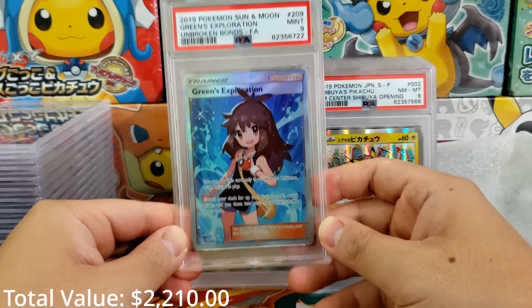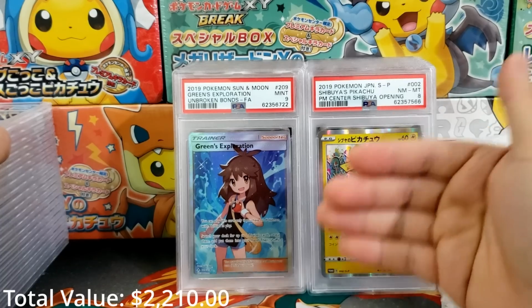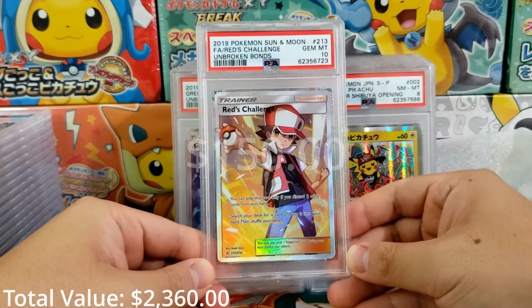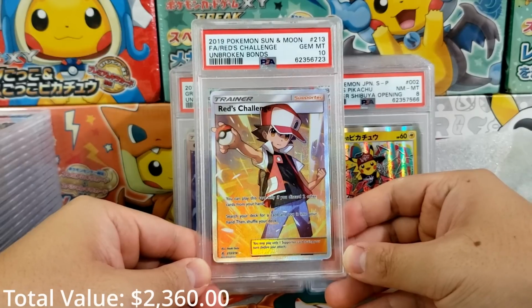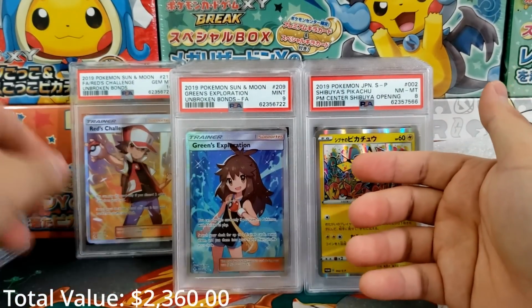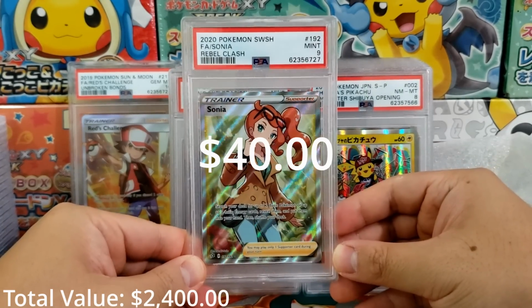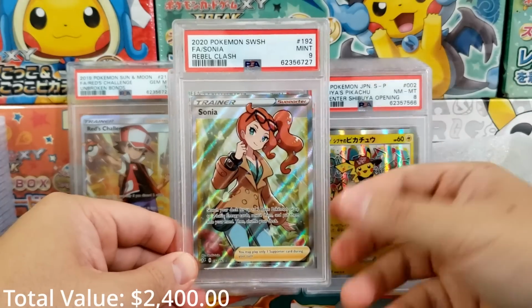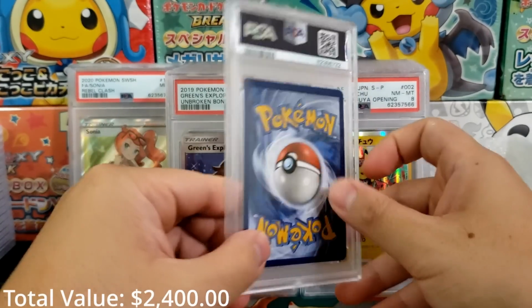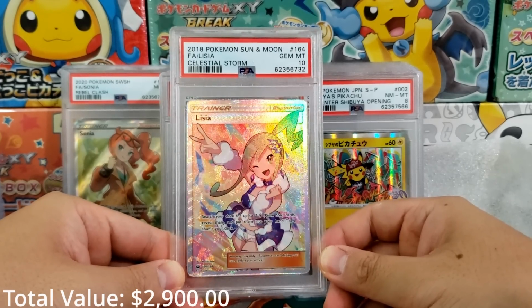PSA 9 Green's Exploration. I've made my opinions on PSA 9s really clear. I think they're great. They're a strong, affordable entry point for most collectors. A PSA 9 in most cases looks as good as a PSA 10. You're not going to really be able to tell the difference between most PSA 9s and PSA 10s anyway. So if you are willing to take a PSA 9, you're going to be able to save yourself a lot of money, as long as you're okay with the fact that you do have yourself a 9. So most of these submissions are just me filling out my full art trainer card collection. If I had to go out on the open market and pick up these cards, even in a PSA 9 at the time, I mean, in early 2021, it was insane how expensive full art trainer cards were.